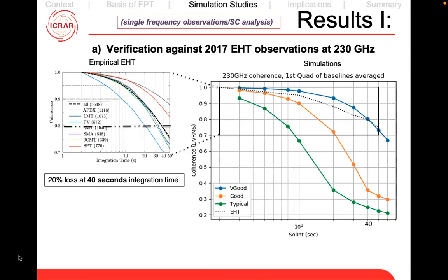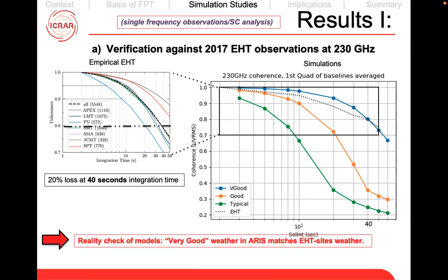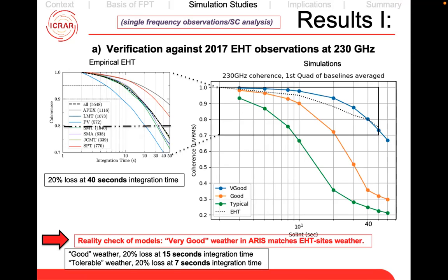And to the right, these are the results from our simulations for single frequency observations at 230 gigahertz for a range of weather conditions. B is the solid blue line, G is the orange, and T is in green. And overplotted are the empirical results. The intermittent line is the empirical result from EHT, which matches pretty well the result from the V, the very good weather. Okay, so this is very important because it confirms the realistic weather models that we are using in ARIS, where V matches the EHT sites weather. And the other, good and tolerable weather, represent sites with worse weather or lower quality sites.